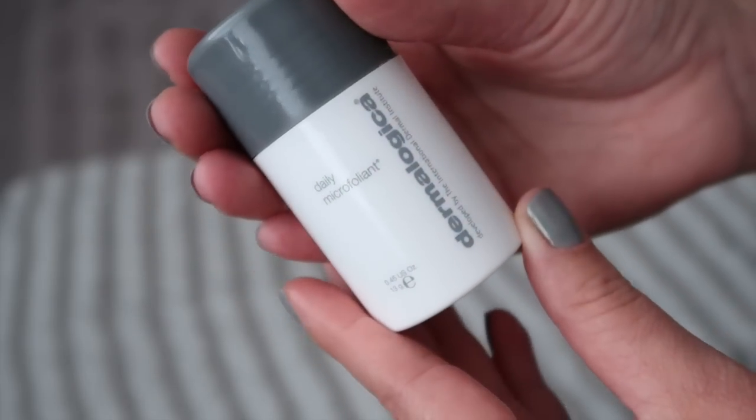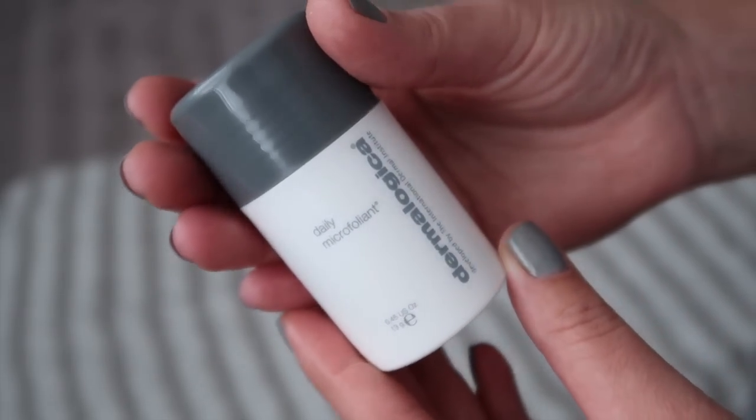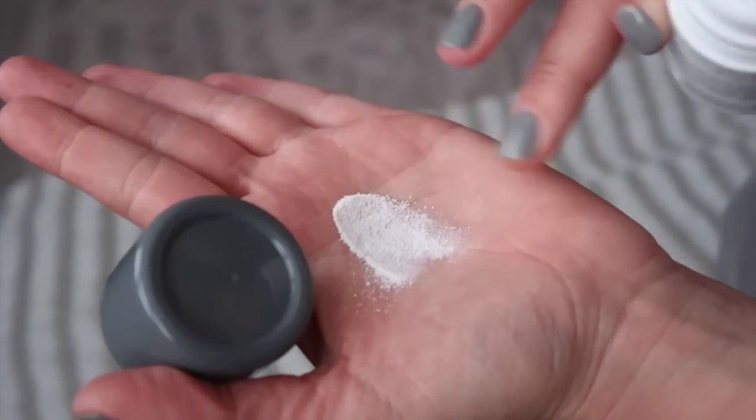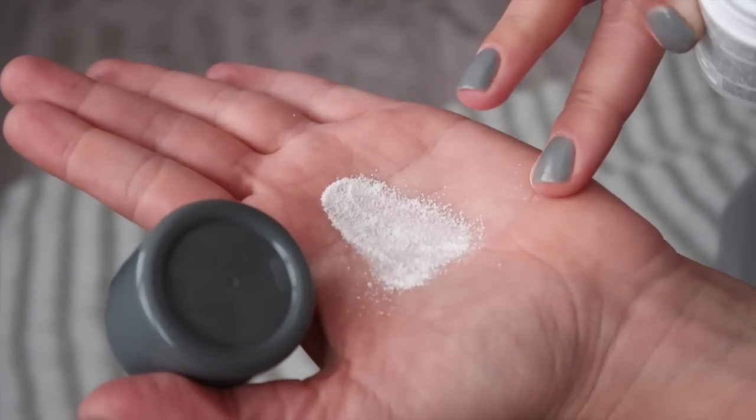So this is the Dermalogica Daily Microfoliant. It is like a really fine sand. So you'll just put some of this in your hand, mix it with water, and then do a quick exfoliation as well. Or you can even mix this with your cleanser and do an exfoliation and a wash at the same time if you don't have much time like me. But this is a really lovely product. It sort of is a nice way of gently exfoliating every day.